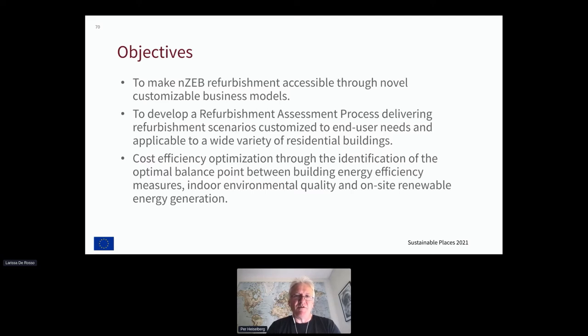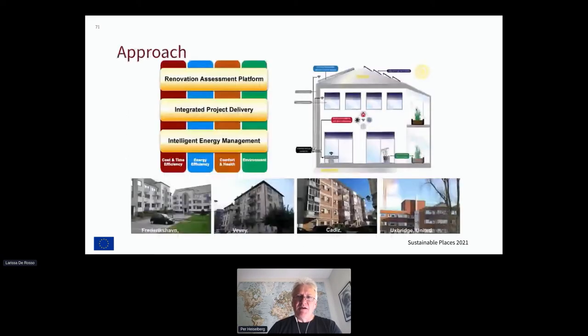The overall approach of the RECOST project has been that we have looked at the renovation process. So this means the planning process through the renovation assessment platform and the project delivery. How could we make the construction phase more efficient and improve the quality? And finally, also looked into the operation phase. How could we, by applying intelligent energy management systems, ensure that design intentions are realized in the constructed building?